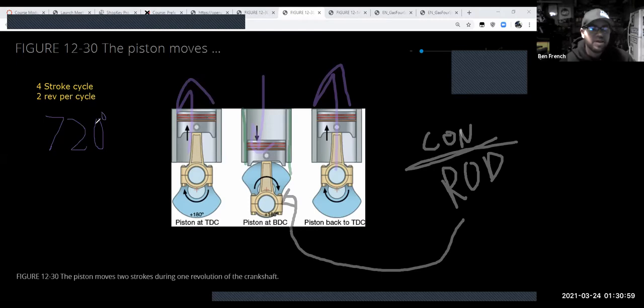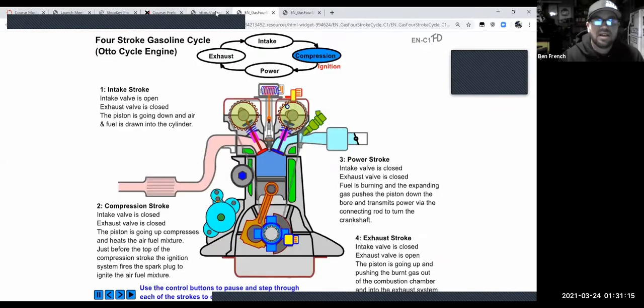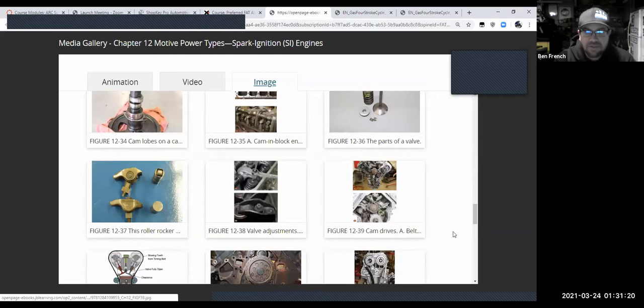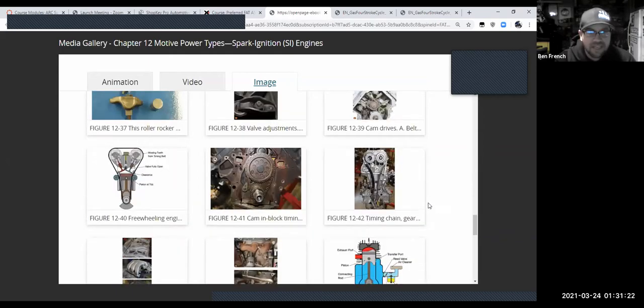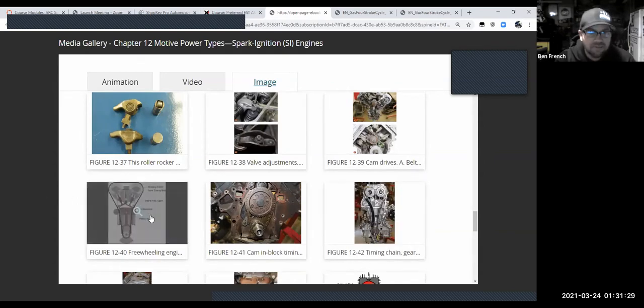So we got some of the major pieces there. I have a couple other pieces to get to, and then we'll get back to this concept of the cycles and the degrees and all that stuff, okay? So I'm going to close out that image and that image. And what we're going to do is kind of keep scrolling through. We're going to look at a real animated engine and then some real engines.